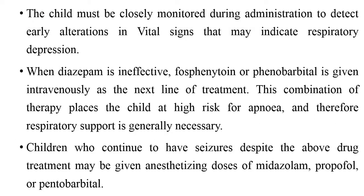After the administration, the child must be closely monitored for any alterations in the vital signs which may indicate respiratory depression, as lorazepam and diazepam are associated with respiratory depression. When diazepam is ineffective, phenytoin or phenobarbital can be given by the IV route as second-line treatment, but there are certain respiratory complications, like apnea, that the child may develop. Hence, constant monitoring of respiratory function as well as respiratory support is necessary.